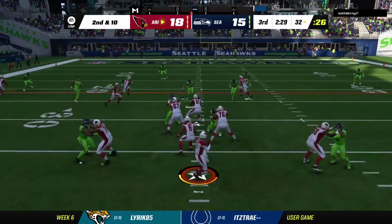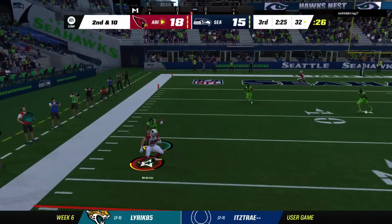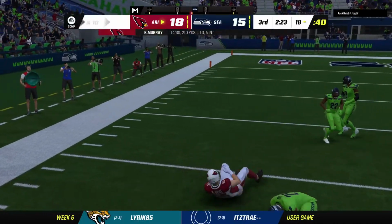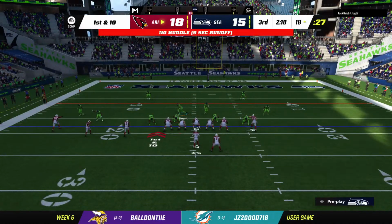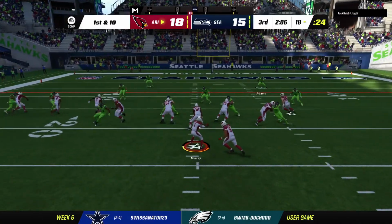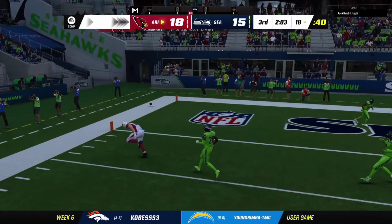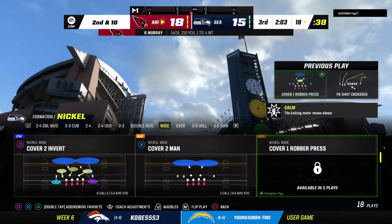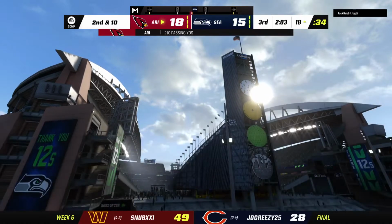Play fake. Murray. This is taken in by McBride. And he's brought down inside the 20 at the 18-yard line. They fake the handoff. Now Murray. And his throw is incomplete. Trey McBride, the target on that throw. And that'll bring up second down.